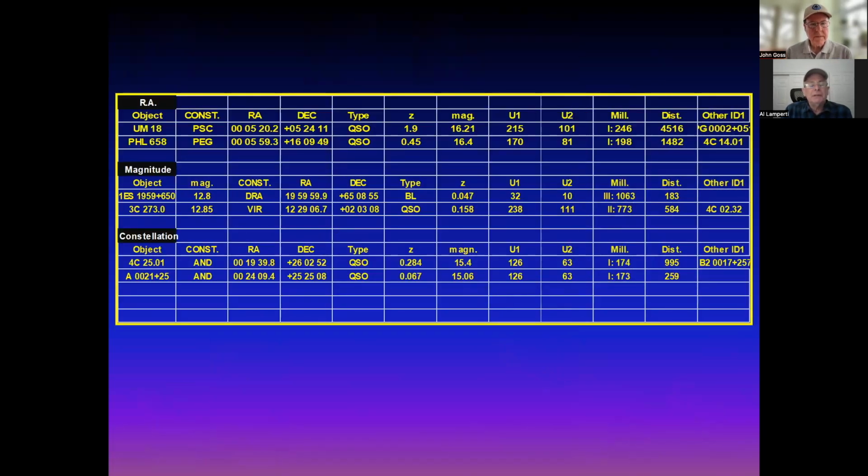We made up a spreadsheet of active galactic nuclei. We've got three tabs: one is by right ascension, the second is by magnitude, and the third is by constellation. Looking at the right ascension one, here are two quasars, listed in alphabetical order. We give the right ascension and declination of each, the redshift (the z value), the magnitude, the page in the first edition of Uranometria, the page in the second edition of Uranometria, and the page in the Millennium, for those who still use star atlases. We also give the distances in millions of light years, so you can see these two are 4.5 billion light years and almost 1.5 billion light years out. Part of the confusing thing is that some of these objects have multiple names, and we listed their aliases as well, but the primary ones are listed in the left-hand column.